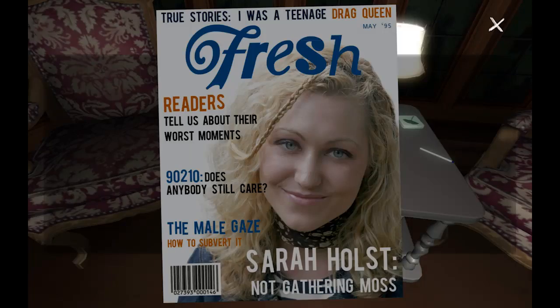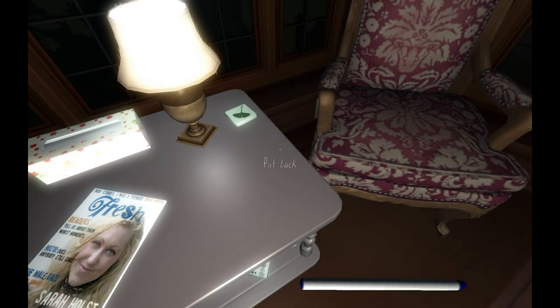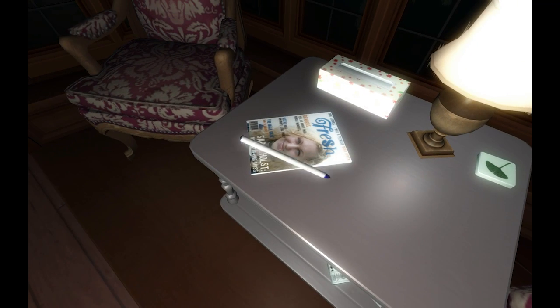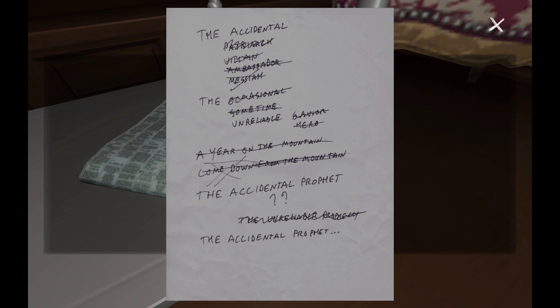It's a mansion. Fresh. Readers, tell us about their worst moments. 90210, does anybody still care? The male gaze, how to subvert it. Sarah Holst, not gathering moss. True stories, I was a teenage drag queen. That's not me saying that. I wish I could write in this magazine. That's a soundbite. True story. Someone take that soundbite. Look at that. This is how he came up with the title.